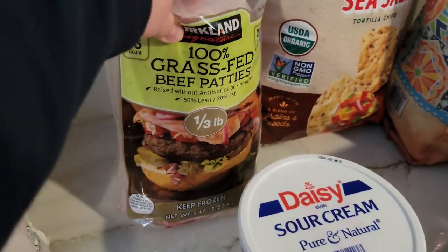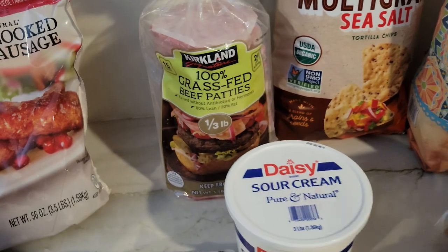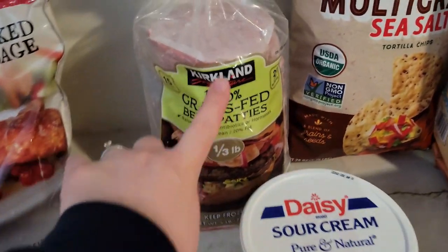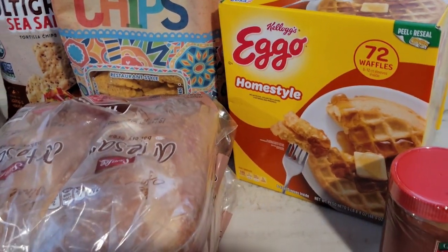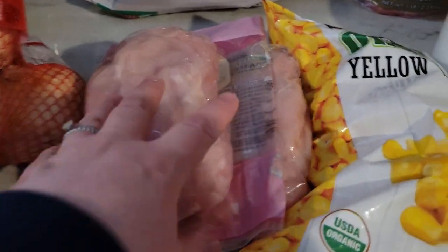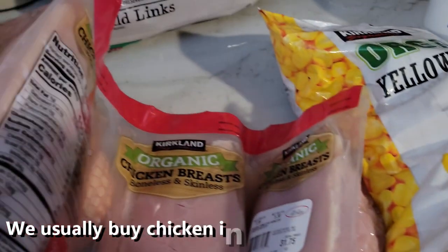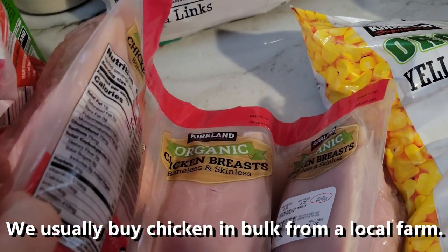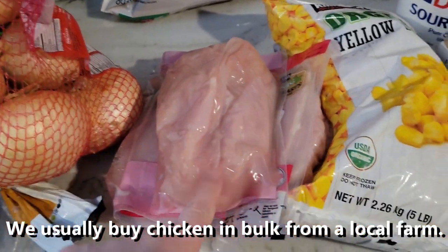One of my favorite things to buy are these grass-fed patties. You get 15 of them for $25. I know that seems a lot, but for us, that's 3 meals. My boys, they love waffles. I always buy a great big box of waffles. We go through a lot of peanut butter around here. And I have chickens, so it's important to me to buy the organic chicken. It is a lot more money, but we only eat chicken once a week, so this will last for 2 weeks.